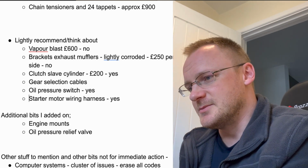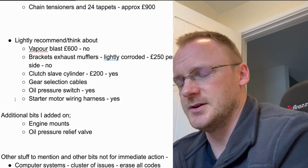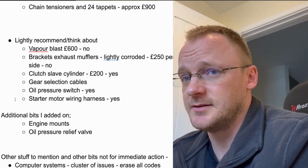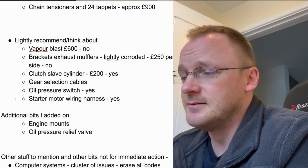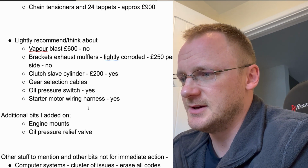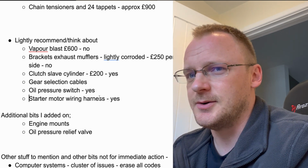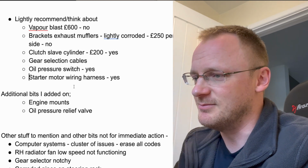Next one there, starter motor wiring harness. I think someone mentioned in the comments of one of my previous videos that if I do the starter motor, I should get the wiring harness done at the same time. So I was like, yeah, fine, I'll accept that as well. I think they just said it looked a bit worn or something. I've never seen this wiring harness. I don't know how they can look worn, but whatever, fine.